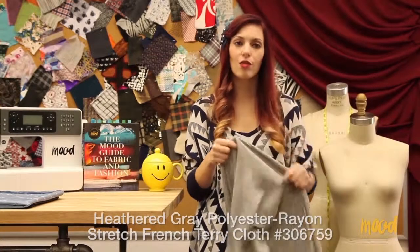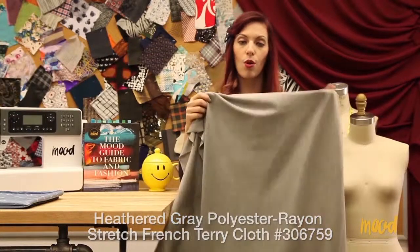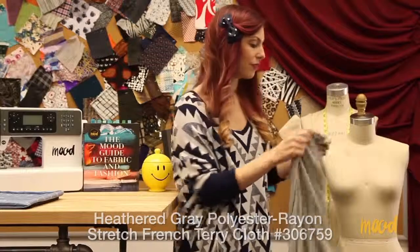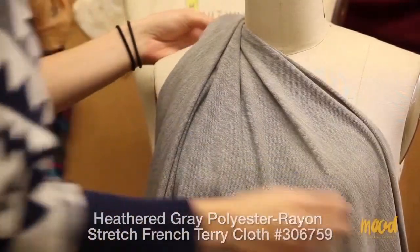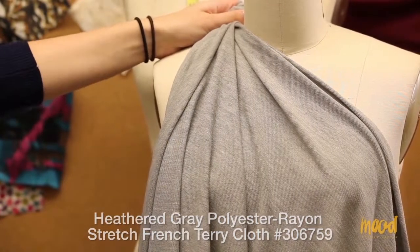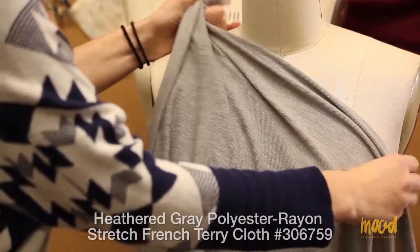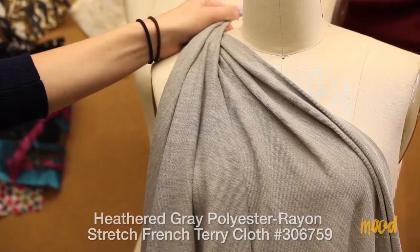But the stretch on this is good for fitted applications. And like I said before, the uncut loops are only on the one side, which is why it's a French terry and not a regular terry cloth. And this jersey has a beautiful drape. And really, you can put the loops on the inside. That's what's normally expected, but you can also put them on the outside. So it really depends on how you want to use this material.